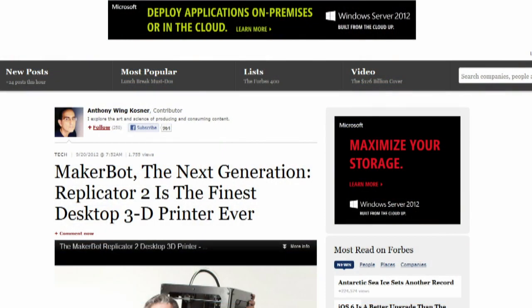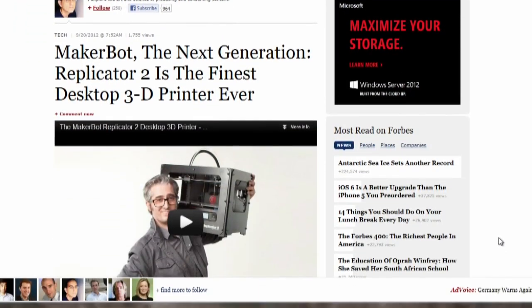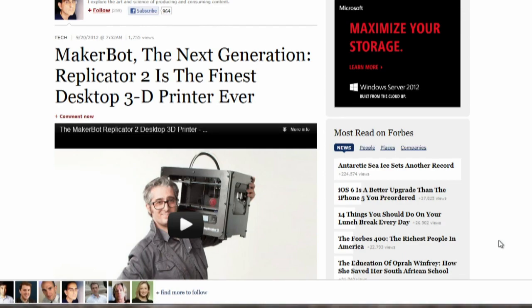MakerBot Industries announced the Replicator 2 for sale today for $2,199. The new version of the Replicator features 100 micron layer resolution for smooth curves and an expansive 410 cubic inch build volume. An expert version, the Replicator 2X, features dual extruders, among other things, and sells for $2,799. MakerBot also announced they're opening a retail store on Mulberry Street in Manhattan. Well, that didn't take long.